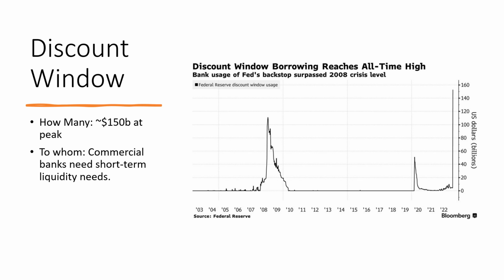Before the collapse, the central bank primary lending facility, also known as the discount window, had been all but deserted by banks, because borrowing from the discount window sends a signal to the market that the bank is in need and desperately needs short-term liquidity, which is perceived by the market as a sign of weakness. So basically, banks will hesitate to use the facility unless it is really needed.